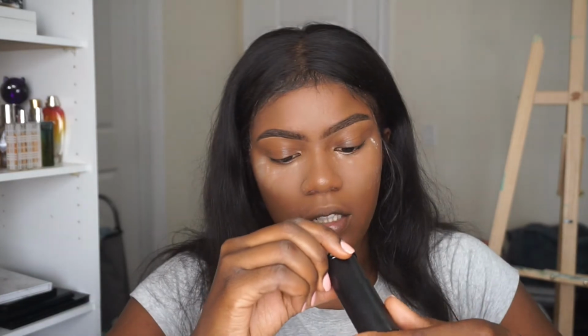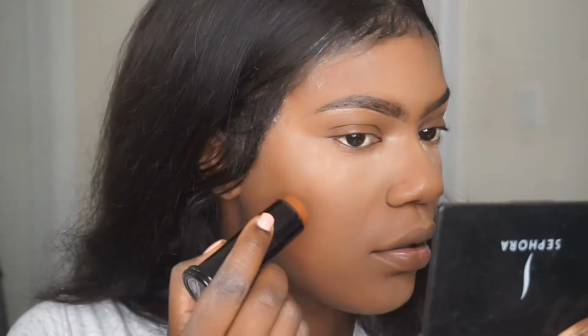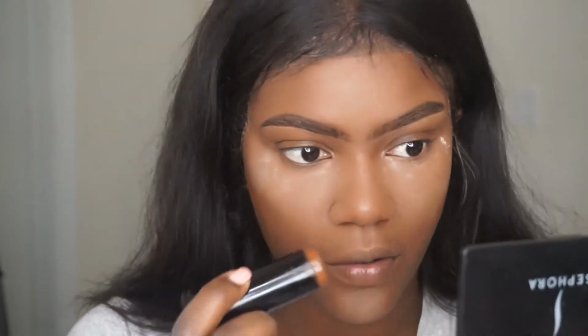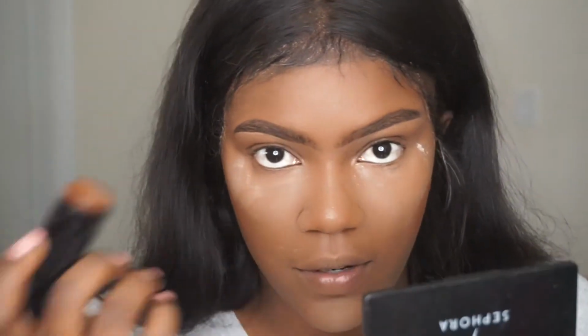I'm looking for my contour stick, and to contour I'm going to be using this Black Opal stick in the color Suede Mocha. I can't even contour my forehead because my frontal.